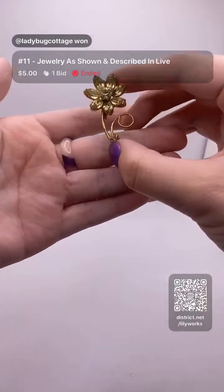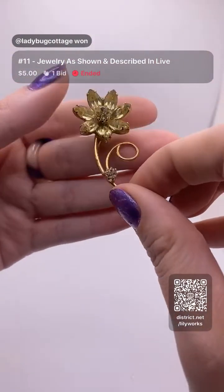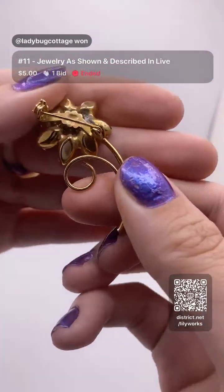All right. Another brooch. So this one is giving Coro for sure. Let's see if it is.